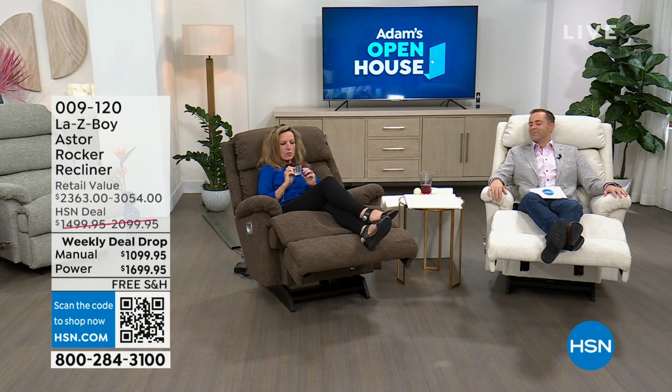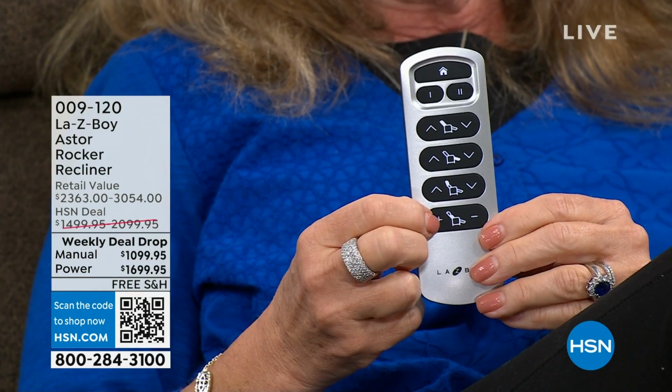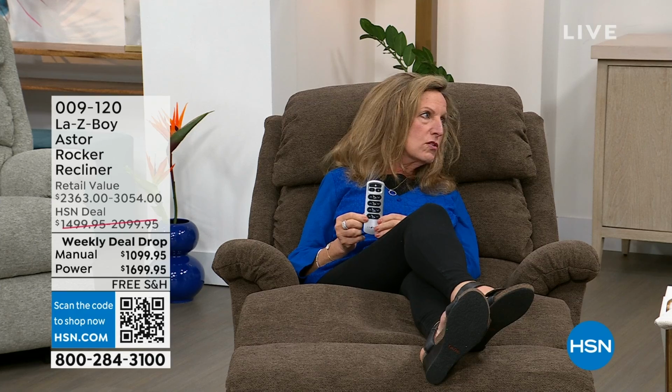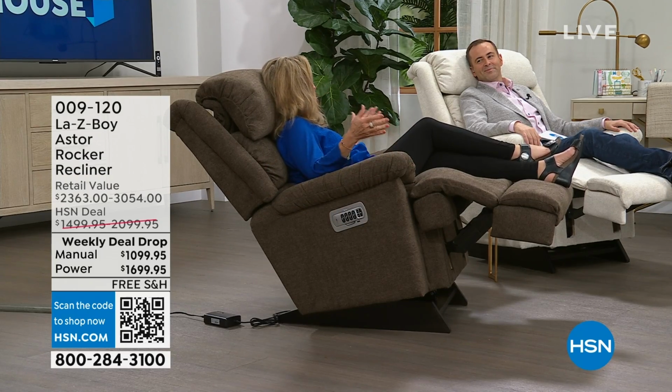One motor reclines the back. One motor raises the leg rest. One motor lifts the headrest up to 55 degrees, and then the lower lumbar up to another 3 inches. 4 motors exclusive to LaZBoy, the wireless remote with magnetic cradle, exclusive, designed and patented by LaZBoy, and the comfort that has been around for almost 100 years.